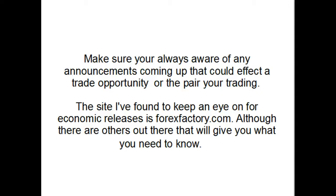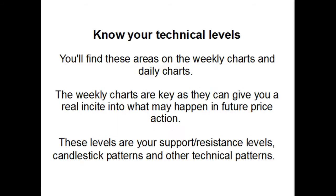Now, the site that I've found that I keep an eye on for economic releases is a site called forexfactory.com. They list on their homepage major announcements, and although there are others out there that will give you what you need to know, this one I find seems to work quite nicely.